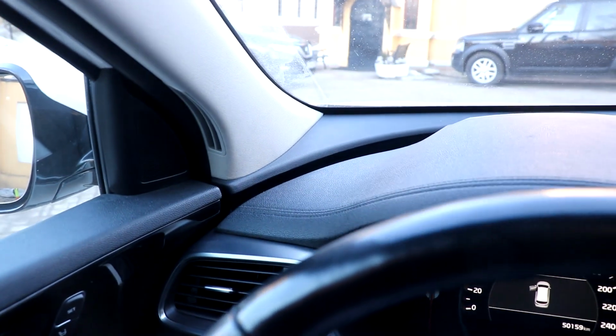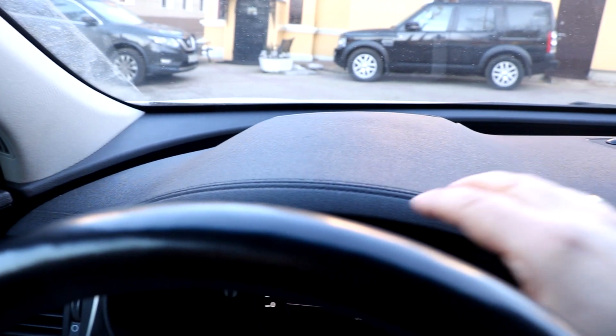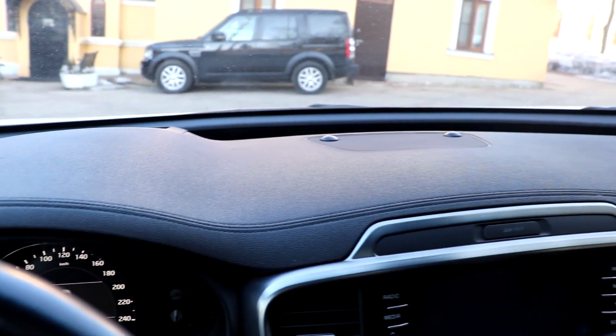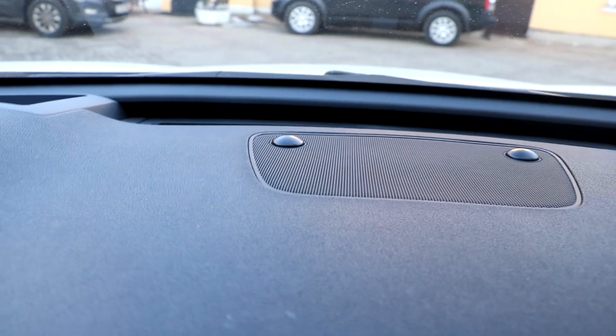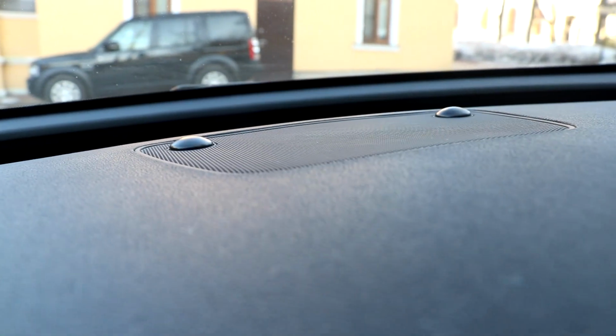Starting with the top of the soft touch dash, it has windscreen vents right at the back, which you can't actually see. In the centre is a big massive speaker, which is part of the Harman Kardon sound system. There are also two sensors. One works with the auto aircon and the other is for the auto lighting. I like this stitching effect on the dash, which makes it look like it's stitched leather.